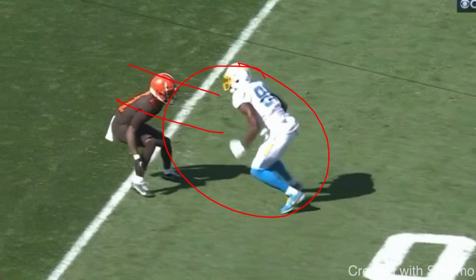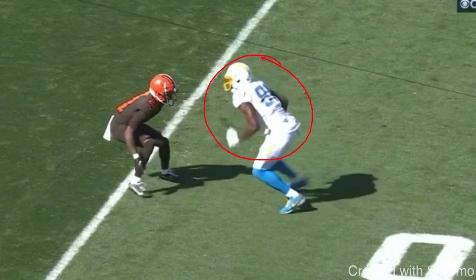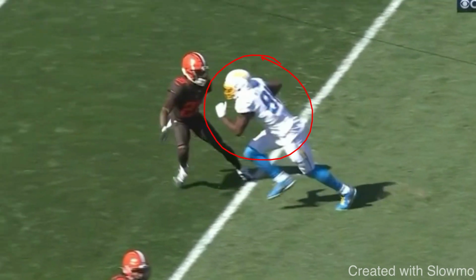Oftentimes, what receivers will do off the line is they'll not have a good pad level. They'll attack, and they'll stand straight up with their chest. And when you stand up, you're just going to be off balance. You're going to take a very wide angle, and you're going to drift inside. Anytime a DB is outside shade, he has safety help to the inside. So we have to make sure we stay tight. We stay in a low pad level position. We're hip to hip with him.